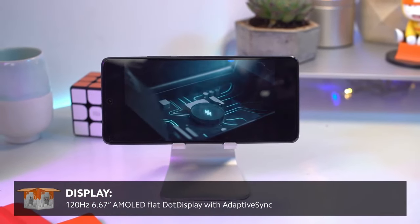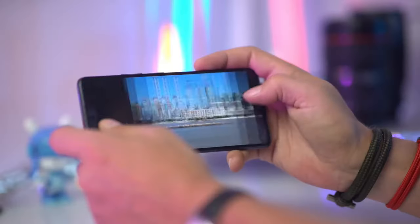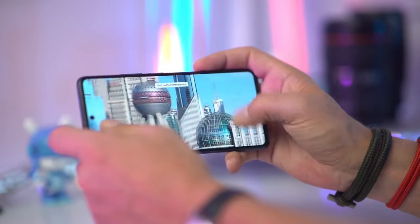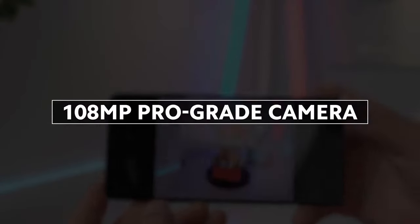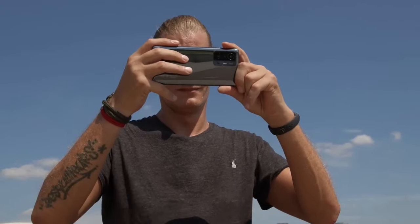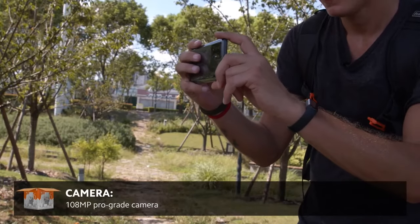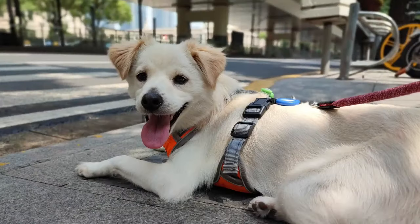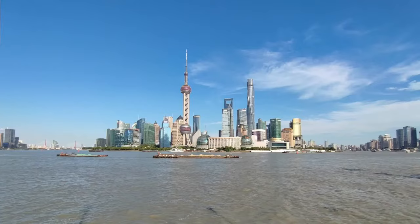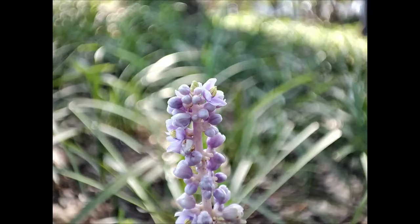Then it's got this nice 6.67 inch AMOLED display with that super smooth 120 Hz refresh rate. And this display is really, really nice. It's vibrant and bright. And you wanna have a good display to look at those 108 megapixel photos, which is my next point, the camera. I've been shooting a bunch of photos with this camera over the last few weeks and I just love it. The main shooter is this 108 megapixel main lens, which can also film up to 8K. Then it's got this 8 megapixel ultra wide angle and a 5 megapixel telemacro lens. The telemacro actually gave me some really good photos as well.